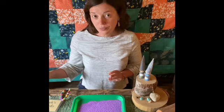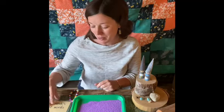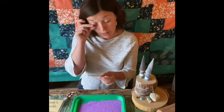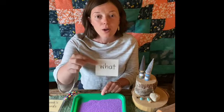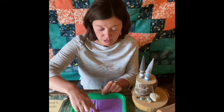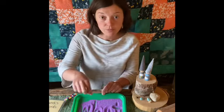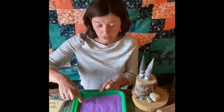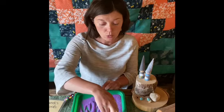All right, let's do our sight word, our big W week of W sight words. And we will go over the ones that we have done so far. Get your sand tray ready. All right. What? W-H-A-T. What? Who? W-H-O. Who?